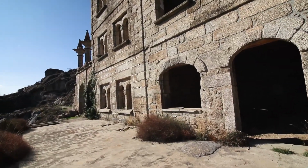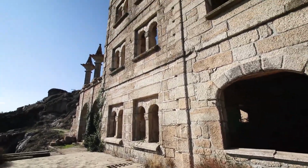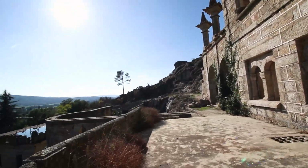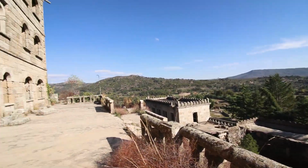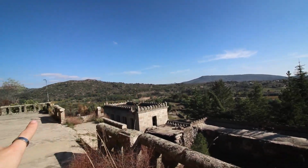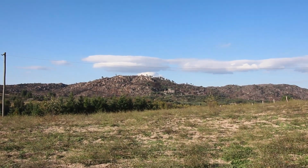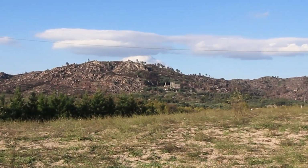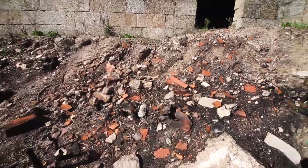I don't know if it was the count who ordered it or he decided to make it, but basically it's because in the 19th century castles and places like this, if you see this place from far away, look like an imposing place. So they just wanted to make this place known and made it in a way that you can see this place from far away. Oh my god, sorry.